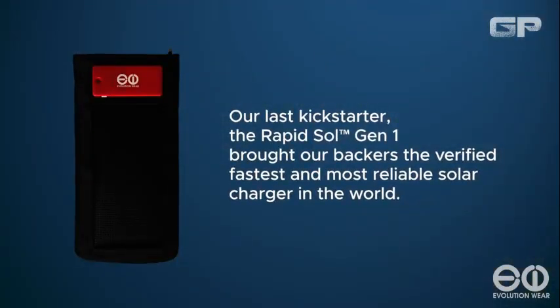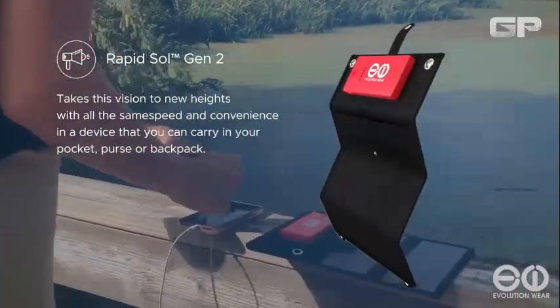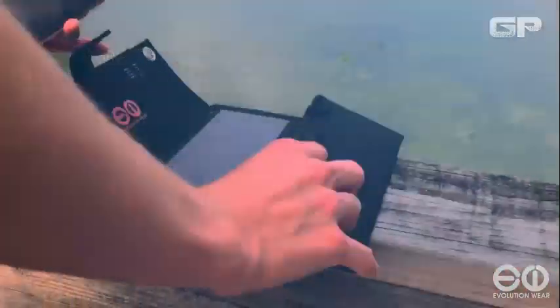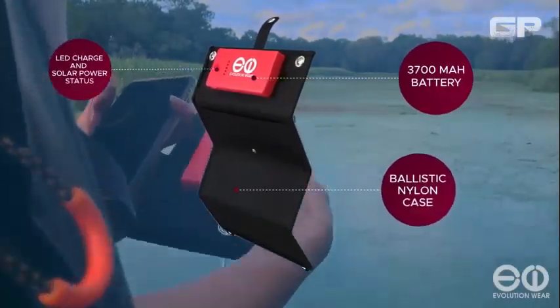Our last Kickstarter, the Rapid Sol Gen 1, brought you the verified fastest and most reliable solar charger in the world. Now your Rapid Sol Gen 2 takes this vision to new heights, with all the same speed and convenience in a device that you can carry in your pocket, purse, or backpack. We want to show everyone that solar is faster and more efficient than old technology.